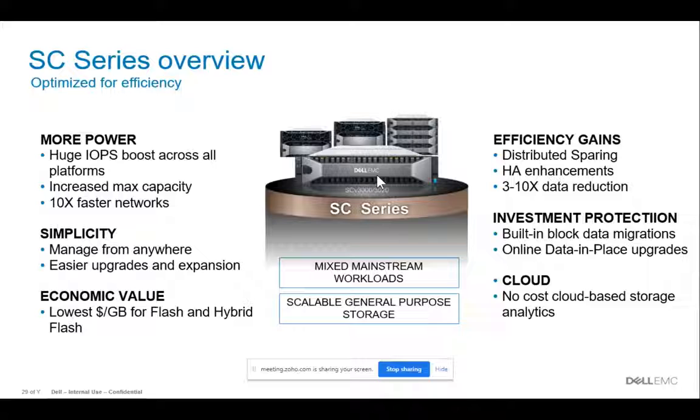The difference between Unity XT and AC series is economical value. So you'll get a lower dollar per GB, both on flash and hybrid, compared to what you're looking at on Unity XT. Now, the key difference that you need to note, the reason why that is a key differentiator, is that the Unity XT is a more unified platform, while the AC series is a more block platform.